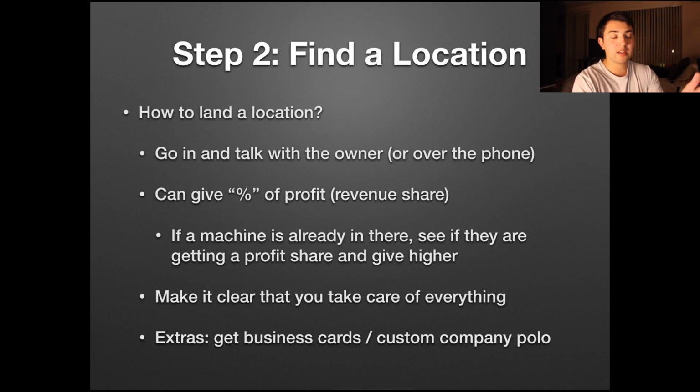But first, when finding a location, you need to go in and talk to the owner. You could do it over the phone, but I've noticed being in the ATM business a little while back that it pretty much is the same thing. You want to shake their hand. You want to know the owner. You want to put a face to the name. It's a little bit more professional, but some people are super busy. They're never in their shops, wherever that might be, or the location you're trying to put your vending machine in. A lot of the times when you go in the first time, the owner won't be there, so just ask when they will be in and go then, or just ask for their personal cell phone number if they give that out.